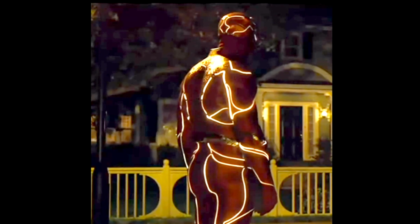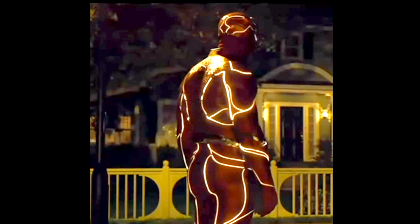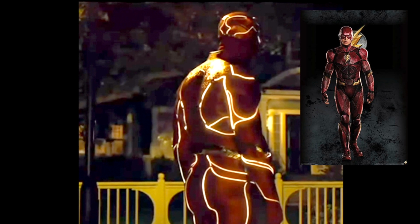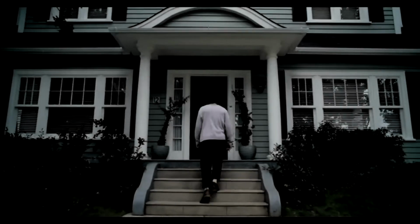The Flash suit is brand new, and honestly it looks like something out of Tron. It has yellow glowing highlights running along it and looks much more streamlined than his previous suit in Justice League. We see Barry walking up to a figure in a kitchen.